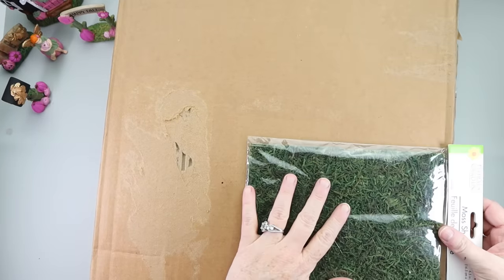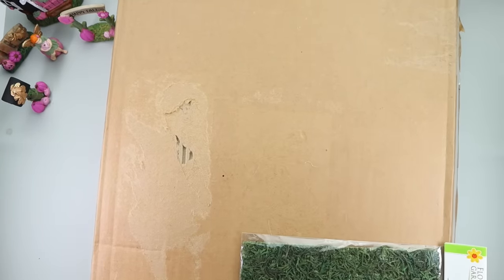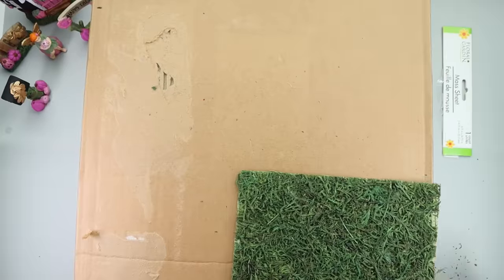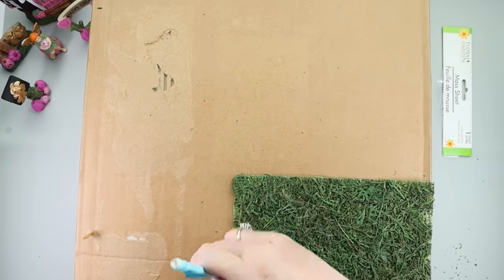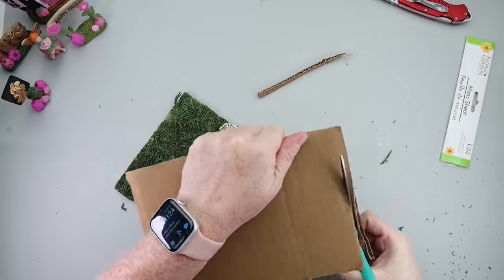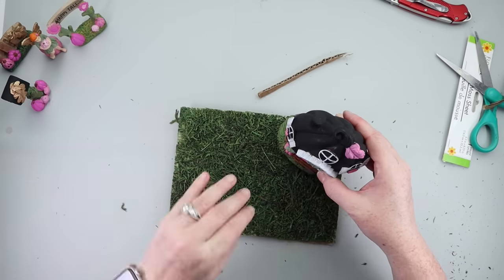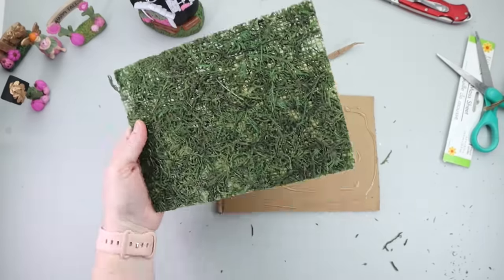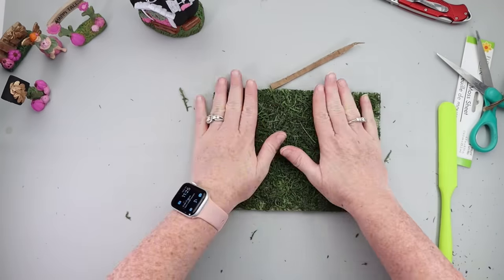Time to start tackling that twist. So for the first, like I said, I'm going to use this box three times. The first one, I need a base for my fairy garden. I have this little moss sheet. So I just measured the moss sheet, cut out a piece of cardboard, and I hot glued the moss sheet down to get it some stability so that I could attach my fairy garden.